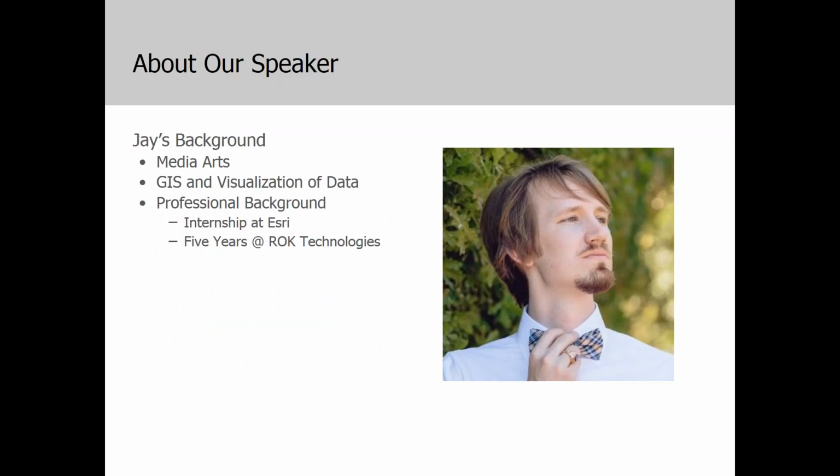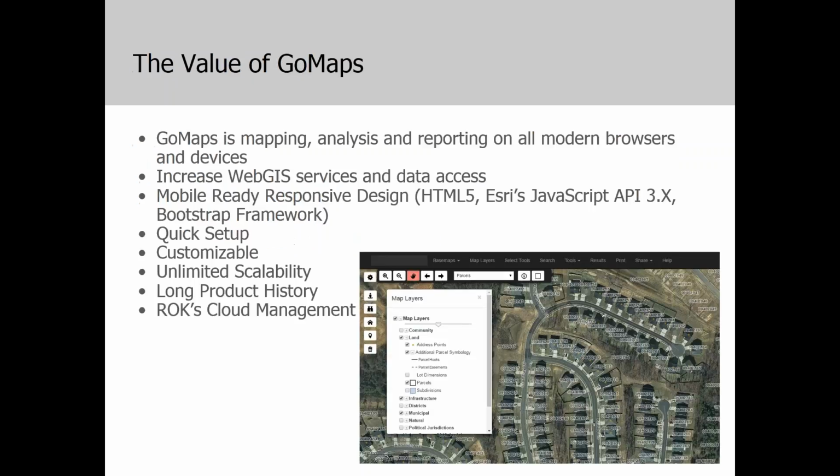All right, so about myself, I have a bachelor's degree in media arts. Very fun degree to have and extremely useful. Learned a lot about websites at that time and also about other mixed media and how to use that in a very cool profession such as GIS. So that's gone hand in hand well as I then moved on and focused on GIS and got a master's in that area. I studied GIS and visualization of data. And then professionally, I had an internship at Esri, and I've spent the last 5 years at ROK Technologies with a great crew of people and just doing really good things here at ROK.